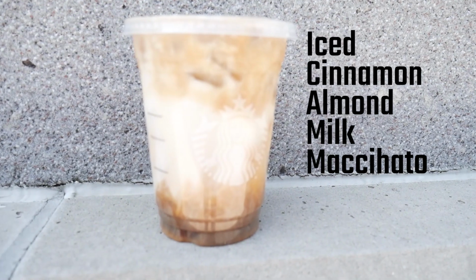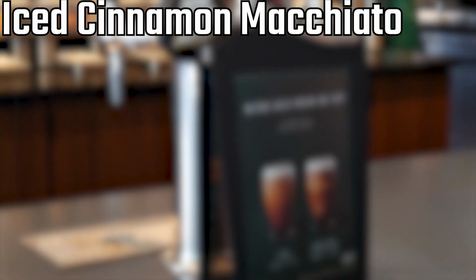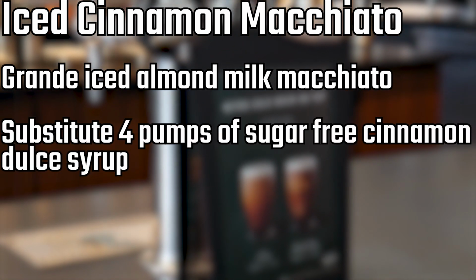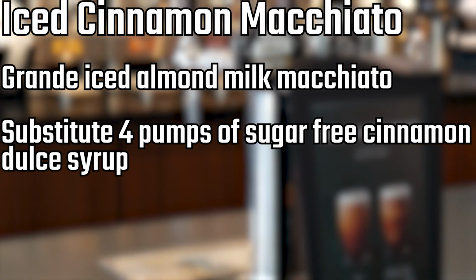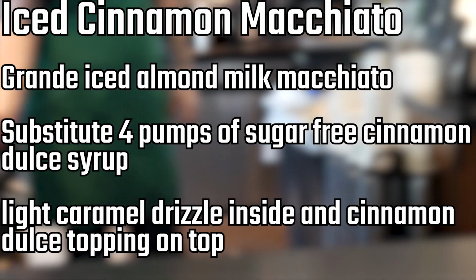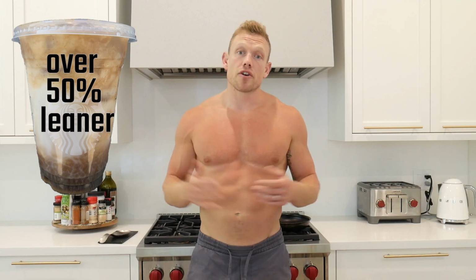How do we leanify it? Well, I'm gonna cut those calories over in half by showing you this drink. The iced cinnamon almond milk macchiato. You ask for a Grande iced cinnamon almond milk macchiato. Ask to substitute 4 pumps of sugar-free cinnamon dolce syrup. Ask for a light caramel drizzle on the inside, and ask for a little cinnamon dolce topping. Well over 50% leaner than your normal macchiato.